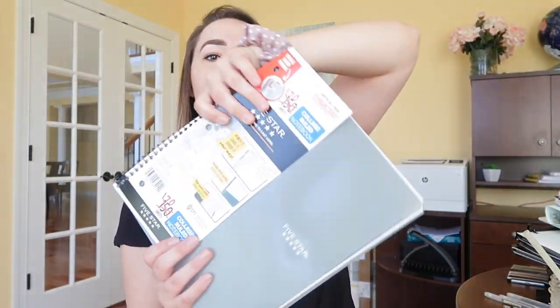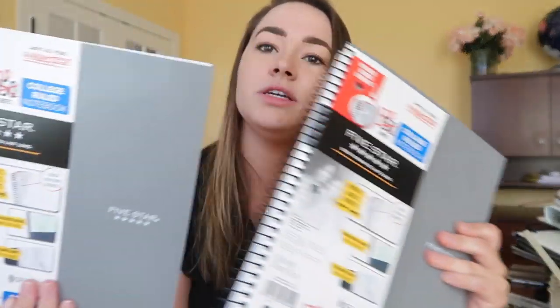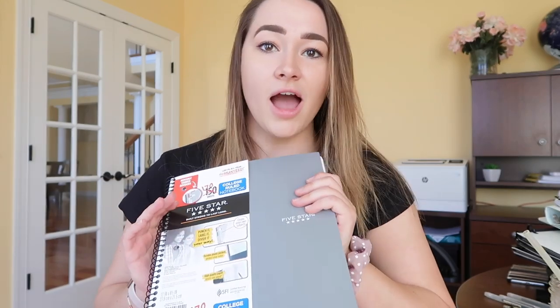And then I got two larger size notebooks. So these are the same idea. They're both gray, again, to fit the neutral aesthetic. And these are 3 subjects, I believe. But they have a ton of pages because I don't know how much I'm gonna need. And like I said, if I don't use them this term, I might use them later on. So definitely great to have.